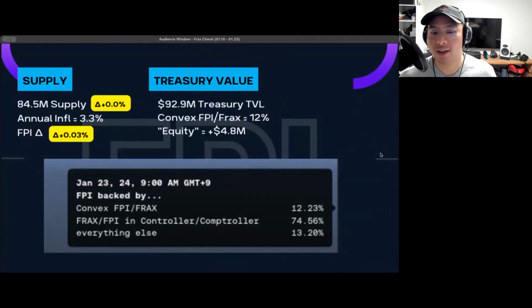FPI, the Frax Price Index. The supply didn't change at 84.5 million, but the annual inflation index did go up to 3.3%. But fortunately, FPI is above peg by 3 bips, so perfectly aligned. The Treasury TVL is still 92.9 million, with about 12% of that treasury in the Convex FPI Frax pair.